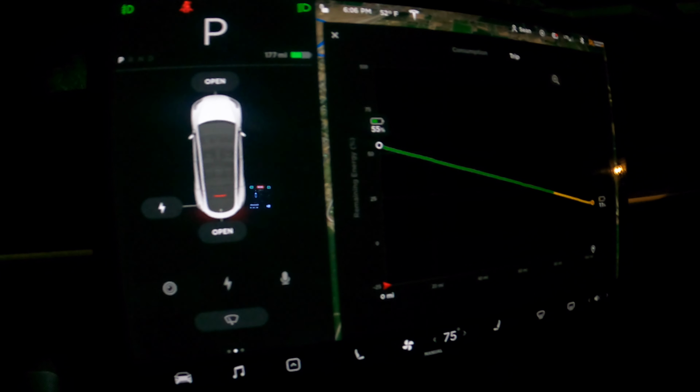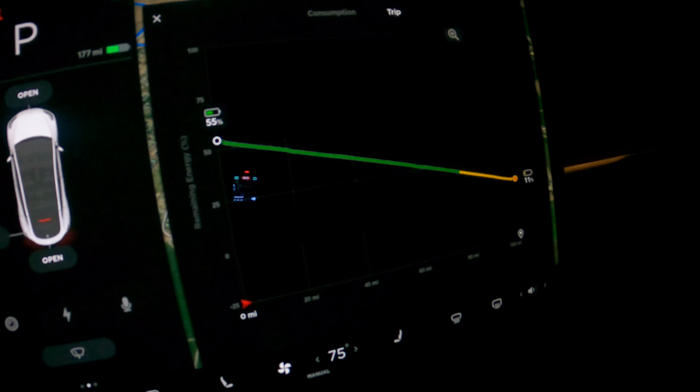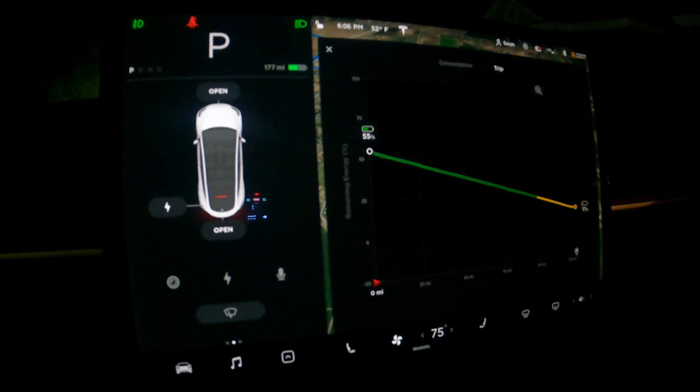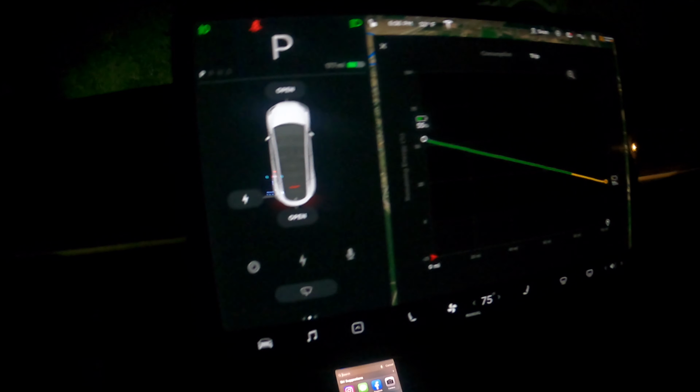Hey guys, we're going to head back home now. The range right now is 55%. By the time we get home it's 11%. I feel safe about driving home with 11% of range left. If there's any crazy traffic or anything like that, there are a couple of stops along the freeway on the way home, so we don't need to worry about anything, and we should be fine to get home.